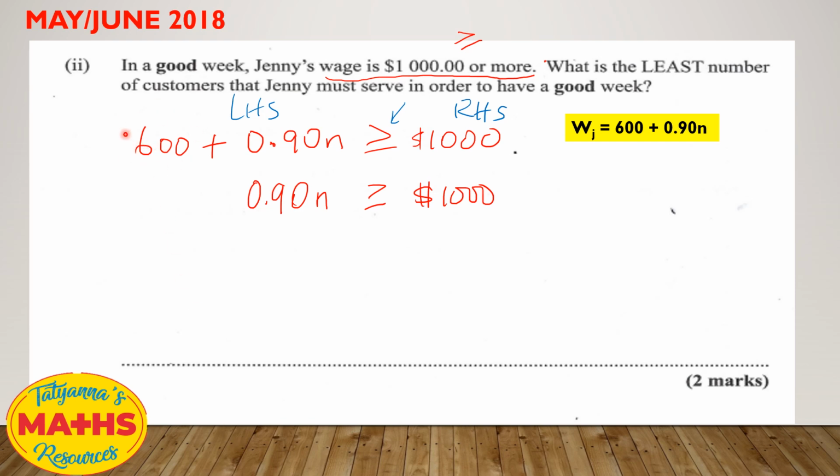We know that the 600 here right now is positive. So when we carry it over to the right hand side, it's going to become minus 600. Let's change that to a different color just to get the point across. Minus 600.